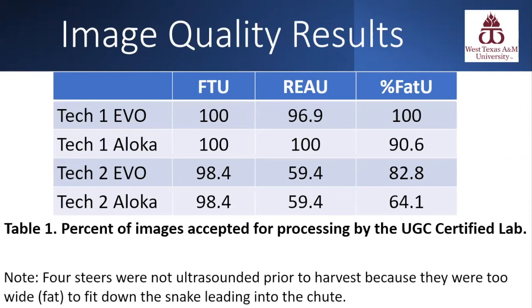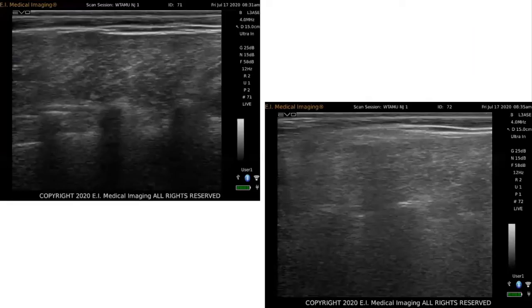For the cattle, we actually could not scan prior to harvest. They were so short and fat and wide, we couldn't get them through the snake. So we did not scan. They were traditional fat harvest steers, not the easiest ones in the world to scan.